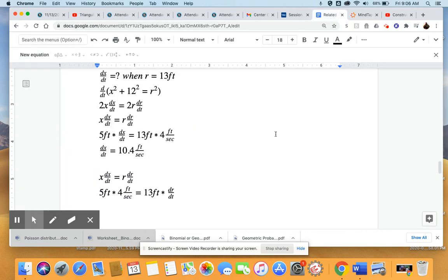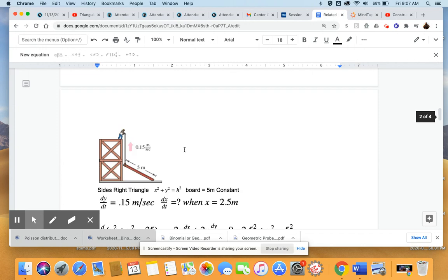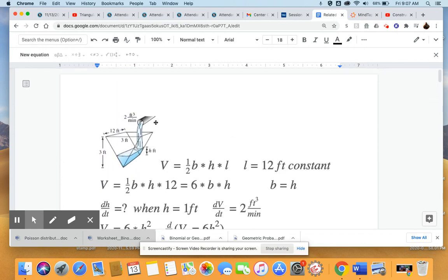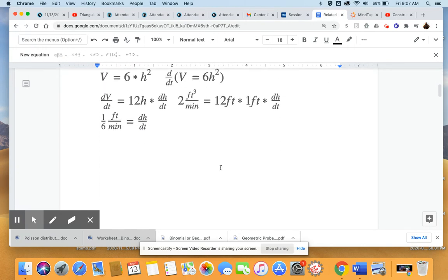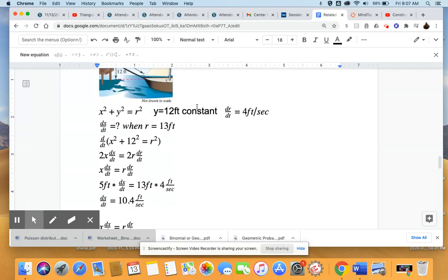Always, always, always start by looking at your geometry. Okay, trying to write an equation to describe it. If you're talking about sides of a triangle, Pythagorean theorem. If you're talking about the volume of this shape, you need a volume equation. So look at what you're looking at and try and write an equation to describe it. Identify your constants. Identify your rates of change. Make sure you label them properly. Figure out what you're looking for. Okay. Figure out what dimensions they give you that are changing that you're going to plug in after the derivative.